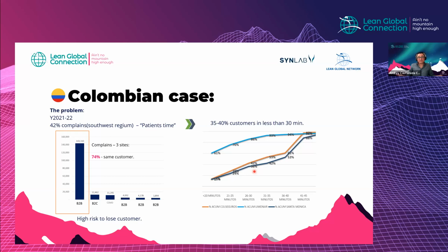So the objective was clear. We need to improve that situation. And what we set as a target for this transformation in the BCP was to have at least 97% of the patients spend time in the BCP of less than 30 minutes. So that was our main challenge.